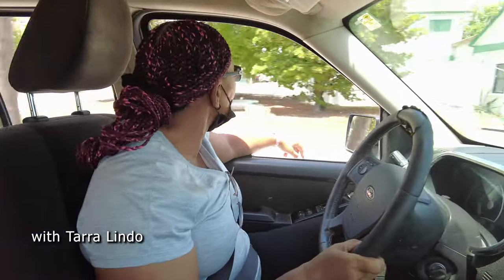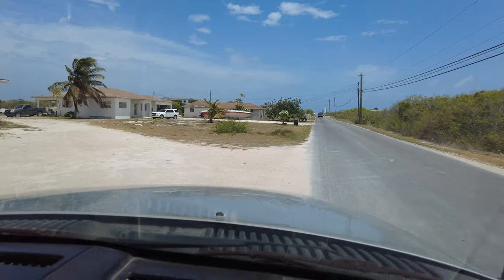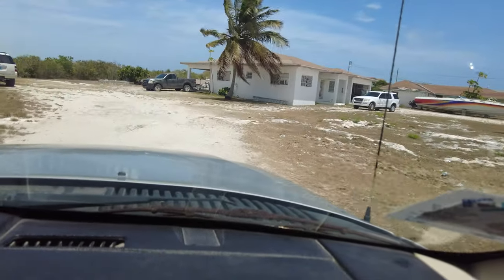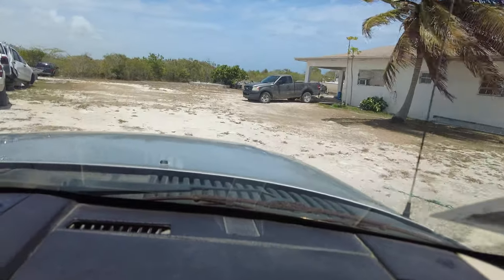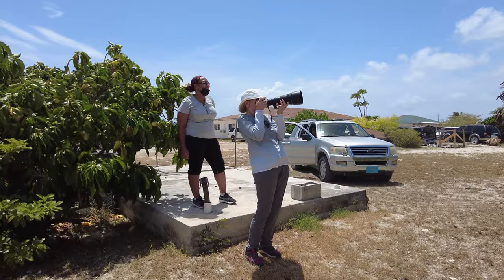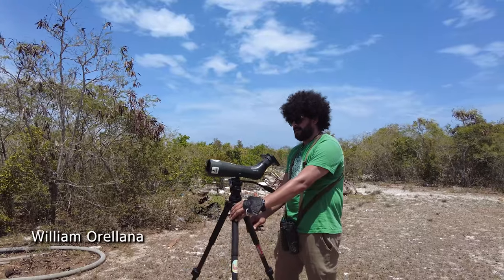We were met at the airport by Tara Lindo, who would be our local guide for the next few days. We came to Great Inagua Island to find the Inagua Woodstar, a hummingbird which is endemic to this island. Tara told us that she'd been seeing a male coming to the Noni plant in her own backyard, so that is the first place we went.